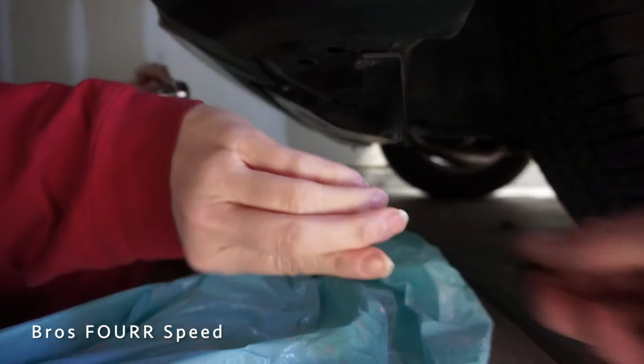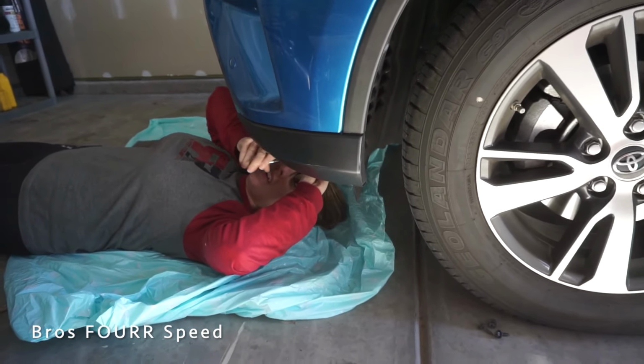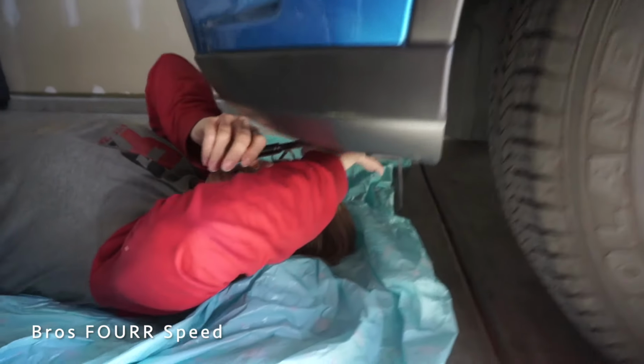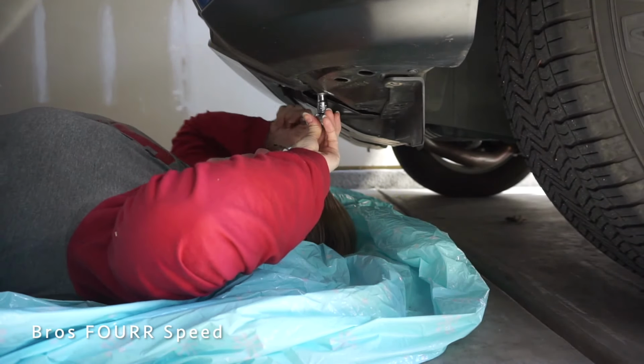Now there's one more, and I know which one it is. Oh, I don't even have to tell you. What do you think about working on your own car? You like it? I think I need one of those creeper things that goes under the car with the wheels. That would be much better for my back. That's something that I've never had before.